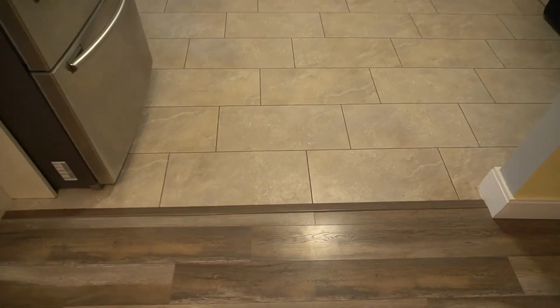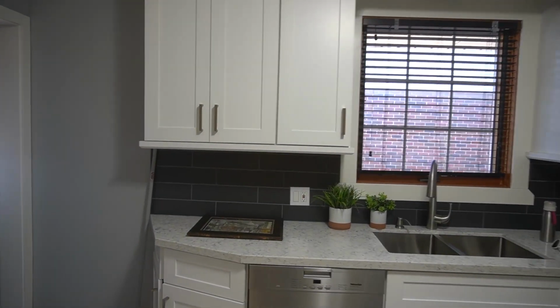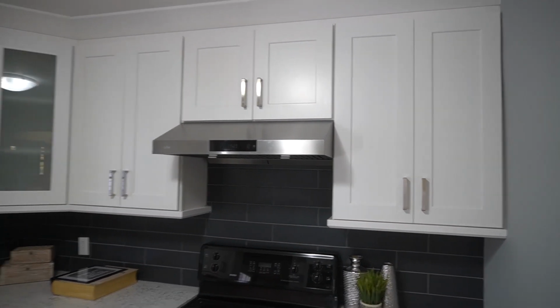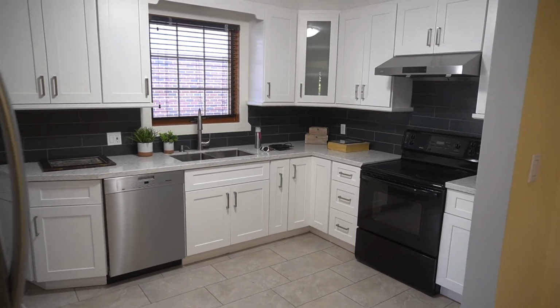One of the other things that's really great about this property is the kitchen's already completely renovated, and it's done properly. So you got ceramic tile on the floor. It's pretty modern looking too, like all new cabinets. We've even got some stainless steel appliances and a new range hood, quartz countertops. So this is by far the best kitchen we have in any of our properties.